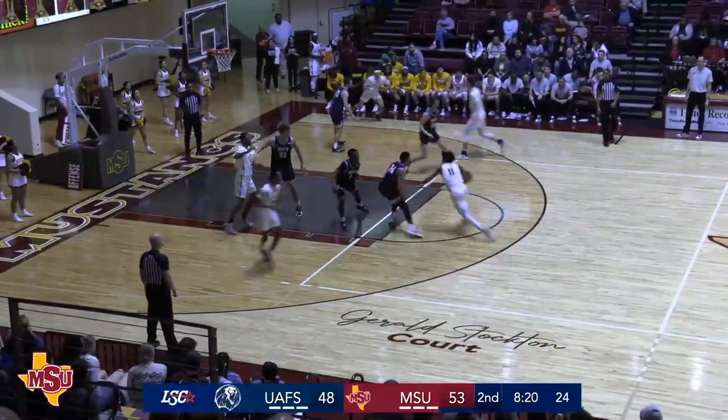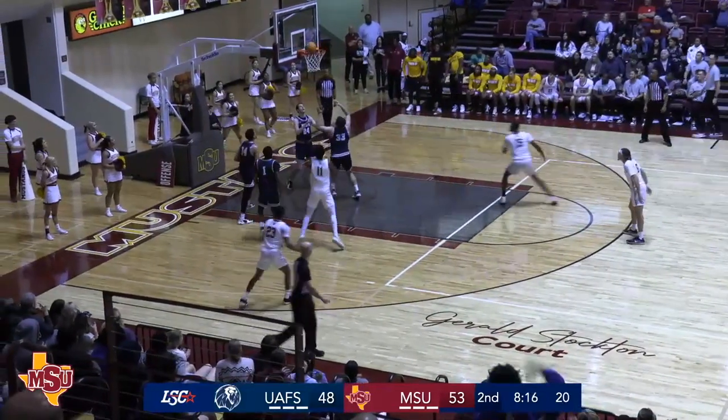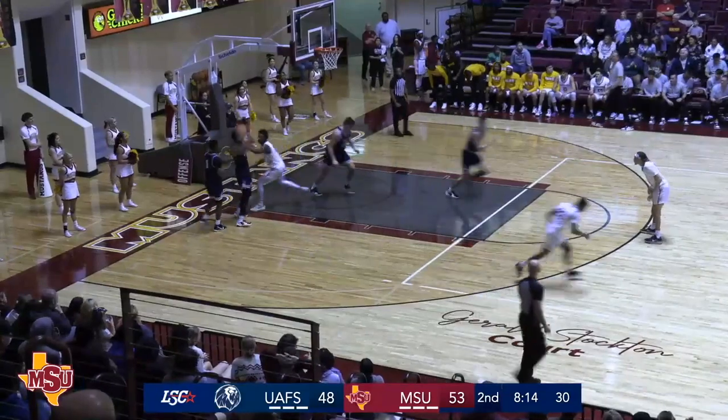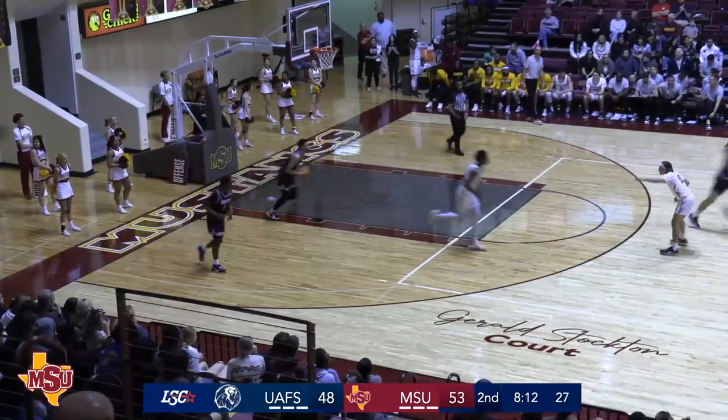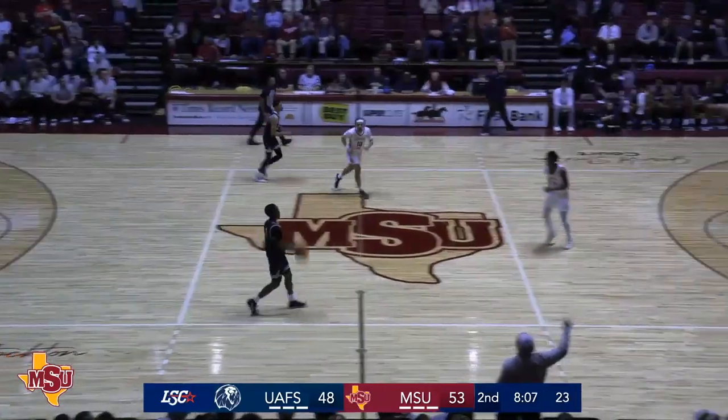Sanders inside the foul line, throws outside to Davison, who drives to the basket. He missed, got his own rebound. The putback goes around the rim and into the hands of Ingram of Fort Smith. And if I'm not mistaken, that was the first offensive rebound the Mustangs have gotten the entire game.